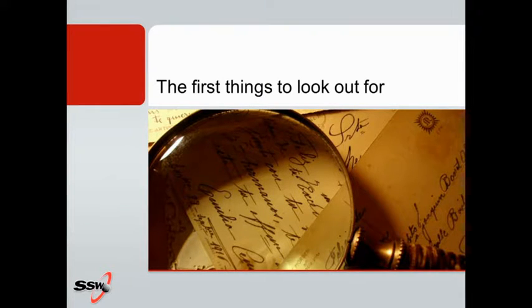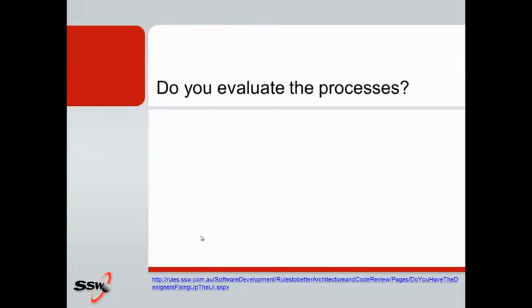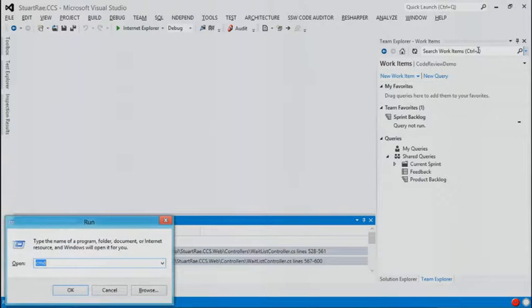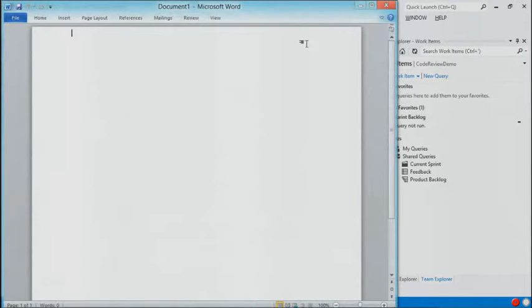All right, so let's go through the first things to look out for when you first turn up. And what I'd love to do is, I wouldn't mind just asking you guys very quickly, and if I can just switch back here. I'm using Windows 8, so I'm just trying to get to programs. I've worked out the quickest way. Just yell out a few things that when you first turn up to a code base that you've never seen, that you would love to sort out.